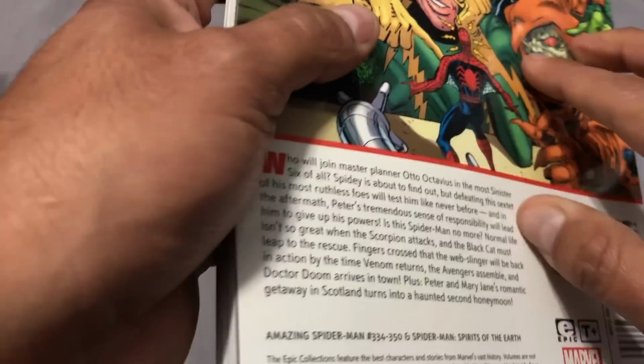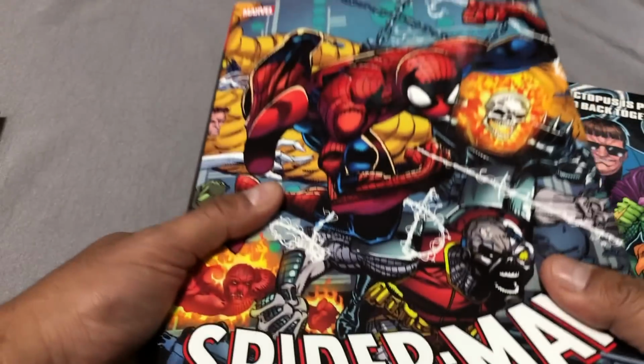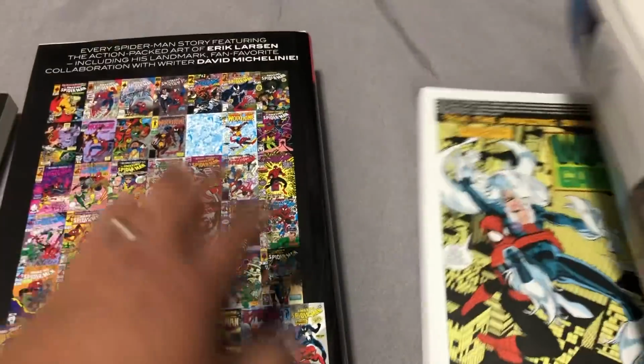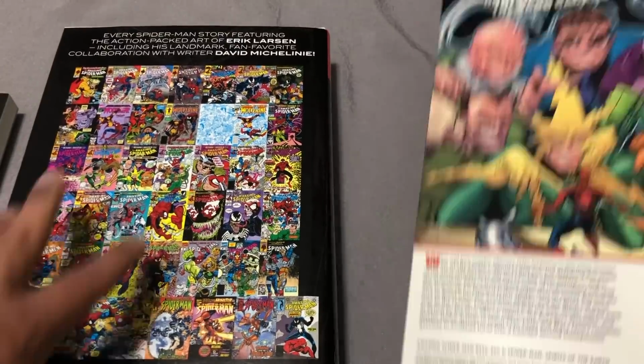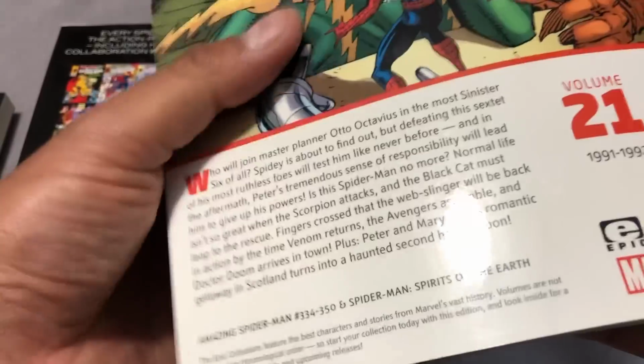This is volume 21, and this is The Return of the Sinister Six. Most of this stuff in here is by David Michelinie and Erik Larsen, collecting 334 to 350. Most of it, all of it actually, is collected in here. As a matter of fact, this has the extra stuff with the Marvel Comics Presents. However, this omnibus does not contain the Spirits of the Earth graphic novel.